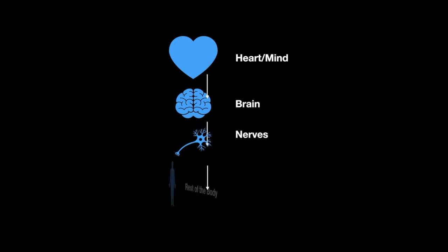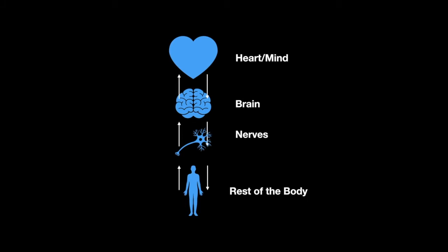What if it works like this? The mind, or the heart, as some people call it, not this heart, but the heart. The mind works through the brain, through the nerves, to the rest of the body. And the body gives feedback up to the nerves, to the brain, and then the mind must interact with the information in the brain. It's kind of like a computer. A computer has hardware and it has software. And one can't function without the other. They must work together, but they are not the same, right?